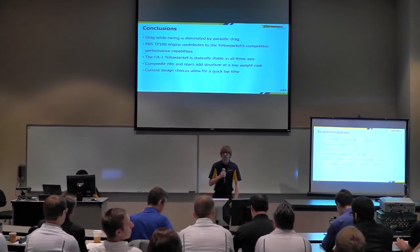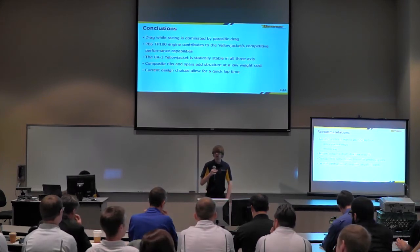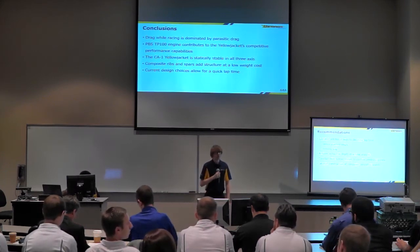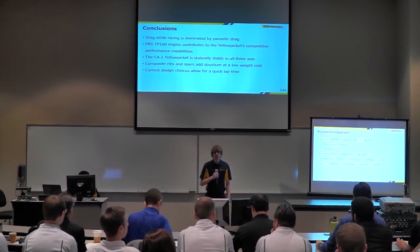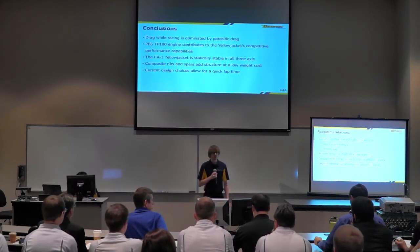Also, we determined that the CA1 Yellowjacket is statically stable in all 3 axes, and composite ribs and spars and structure at a low weight cost is going to be beneficial to the overall design. Also, the current design choices allow for a very quick lap time that is competitive to current IF1 race aircraft.